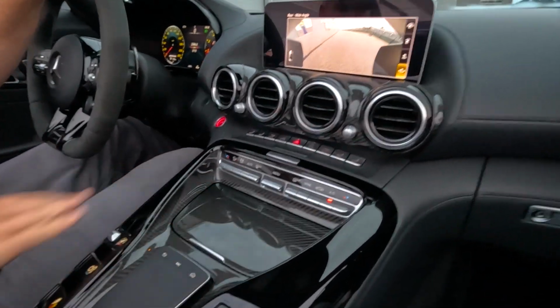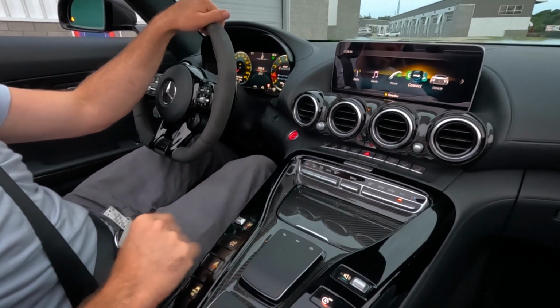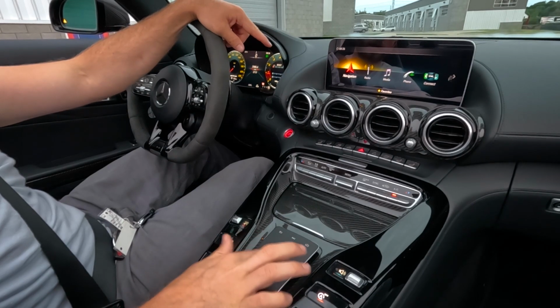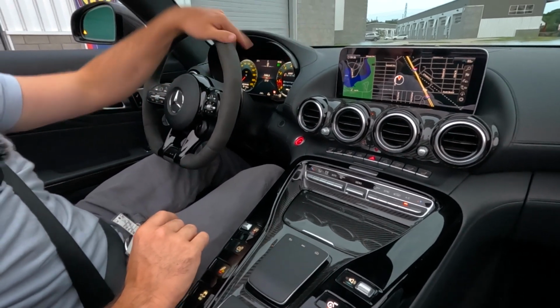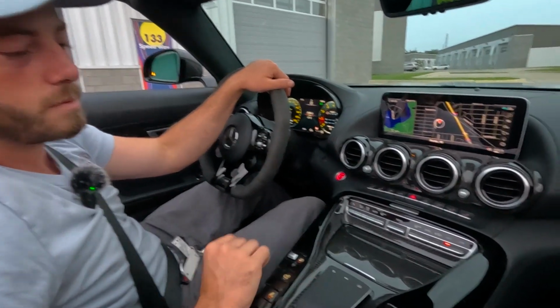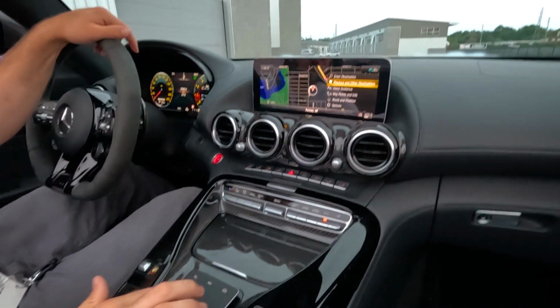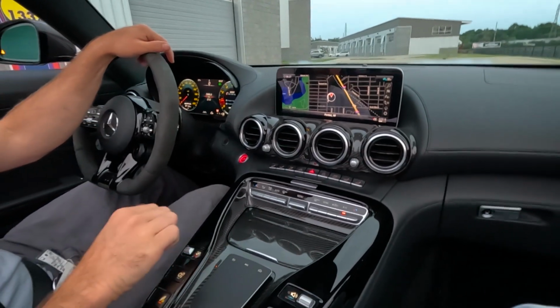Regular AC and heater controls there. So the mouse pad is just like swiping on your phone or your laptop, as I mentioned, and you can just go over icon to icon. You find one you like, you click in on it, and here's your navigation now. Go through all your settings and back if you need.